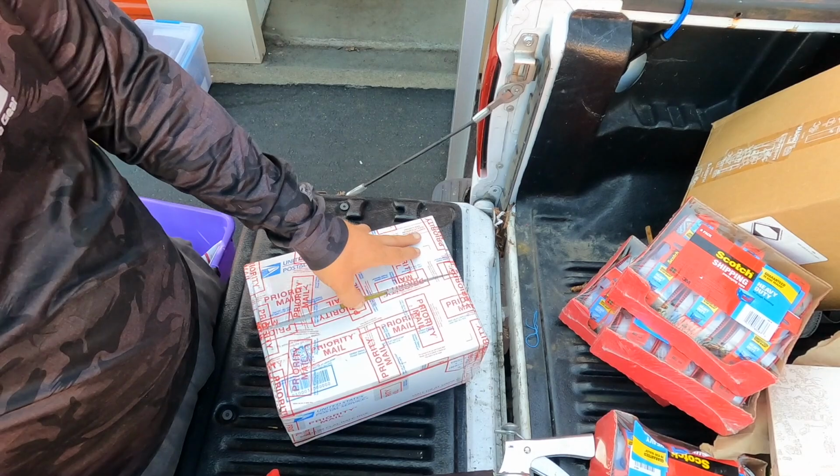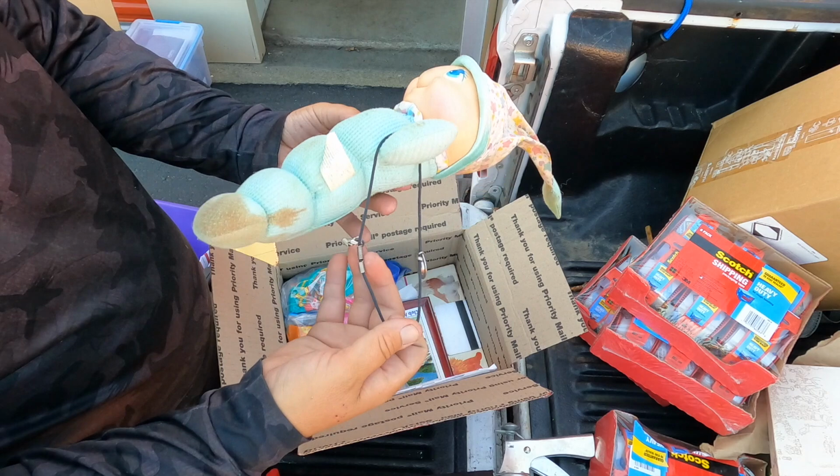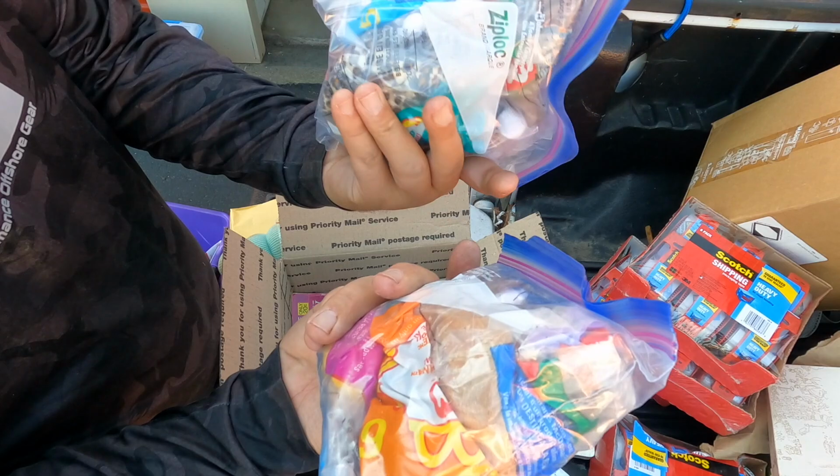The last one we found gold, so that was pretty perfect. Let's see. So we got a... possible silver. Definitely an old little toy. We got some McDonald's toy Beanie Babies. Two sacks full of them. We'll keep those.